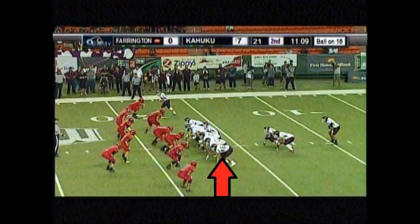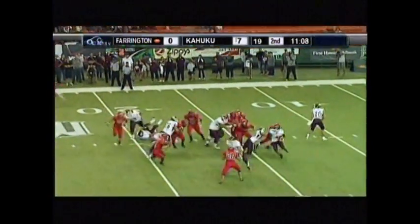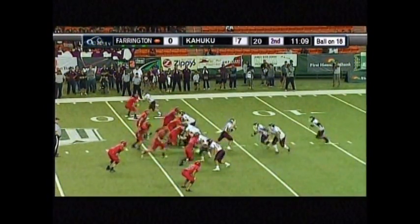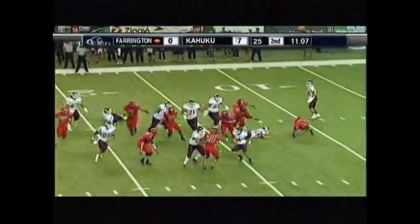Play number 4, a hold was called on the tight end, who's highlighted here. But really, he just does a great job at getting on the side of this guy, pushing him through the center of the pile, and then the runner goes around him. He then falls to the ground. Some guys fall over him. None of this is a foul.